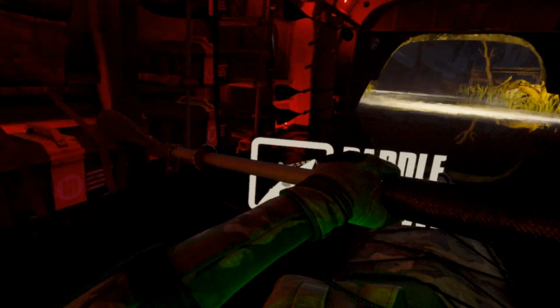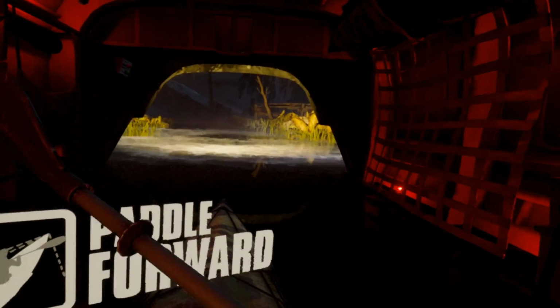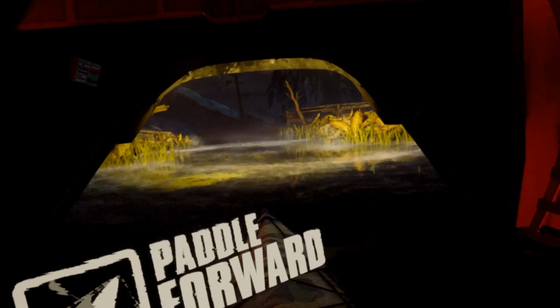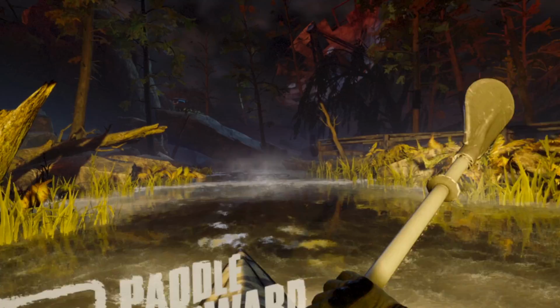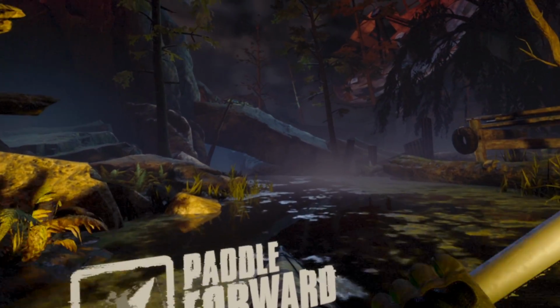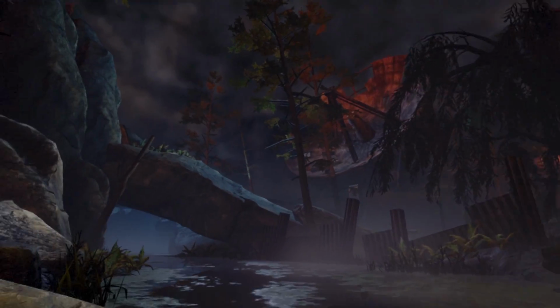nDreams did such a terrific job of nailing the kayak and water mechanics. It really could be a game all itself, and then on top of that they delivered a solid stealth shooting experience here. There were many times when I was playing I really felt like I was actually in a kayak on a river. It was way more enjoyable than I thought it was going to be in a VR setting, and after playing through this game I think I could actually get out on a kayak in real life. It felt that real, but there's one caveat here.